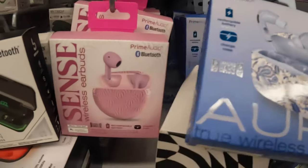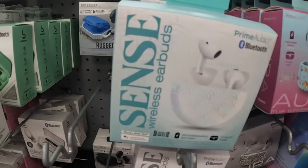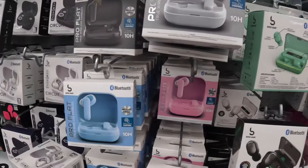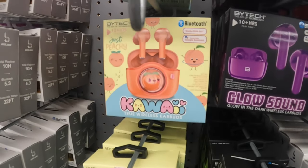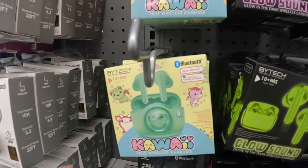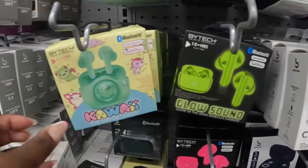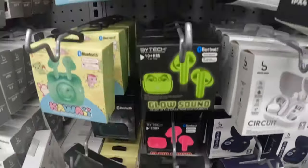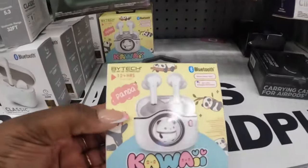Blue. That's a cute print on that one. The black. The white. And those are rugged. These are $8. A lot of cute little different headphones, and they still have these. Just Peachy. Meow. And what are they calling this one? This one doesn't have a little name. And these glow in the dark. There's green, pink, purple, blue. And there was another little character, the panda.